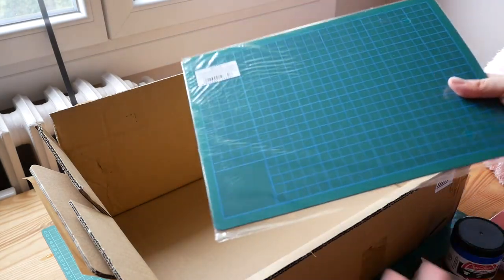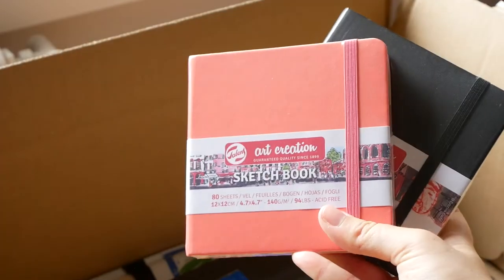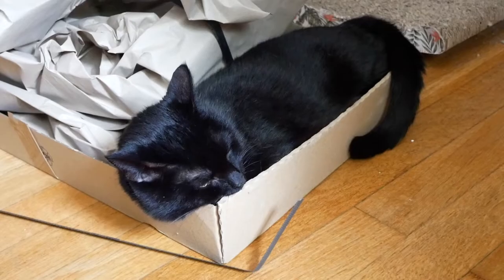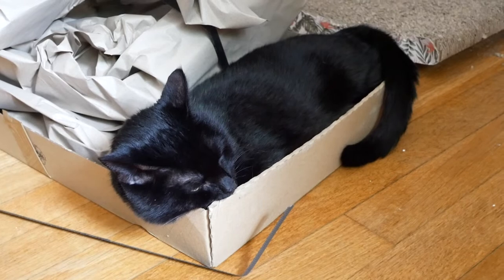And last but not least, a small cutting mat for paperwork. I can't wait to try all these new techniques. I'm always really happy to try out new art things, but most of the time I spend months before finding the good time to do it. I hope I will be able to try everything really soon.